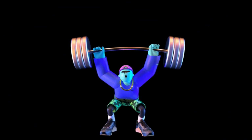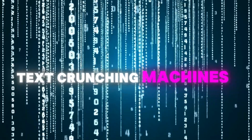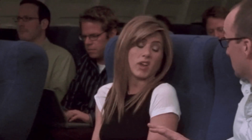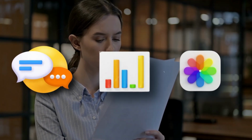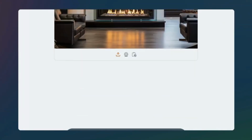Let's talk about the heavyweight champions of the Llama 3.2 lineup, the 11B and 90B vision models. These aren't just text-crunching machines. They're like having a super smart intern who can read and understand images too. What's so cool about this? Well, imagine you're working with a document that's got text, charts, and pictures all mixed together. The 90B vision model doesn't break a sweat. It can look at the whole thing and make sense of it all at once. This is a game changer for industries that deal with complex visual information, like medical imaging or document processing.